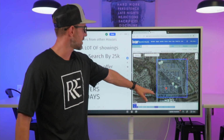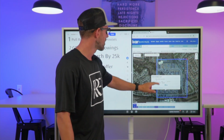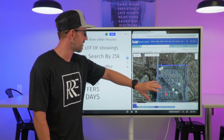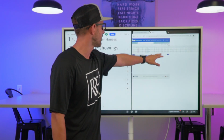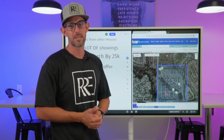So here's a current listing we have on the market right here in Reno Valley in this brand new community. This was built in 2019. So currently right now there's 5 houses on the market in this area. If we look at the price point breakdown of these 5 houses, the bottom price is $495, the top price is $535. Here's the breakdown of why I listed this house at $500,000.